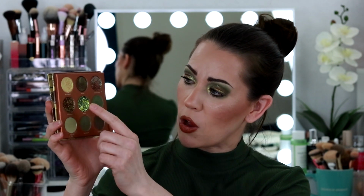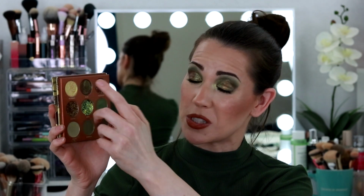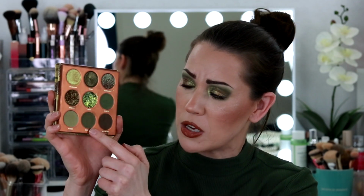I put it over top of the P. Louise base. I've had no issues. I used this shade, and this shade. And then I also used this one, this one, this one, and this one. So there's only 2 shades in this entire palette that I did not use. I didn't use this one. I didn't use this one. The rest of the shades are on my eyeballs.